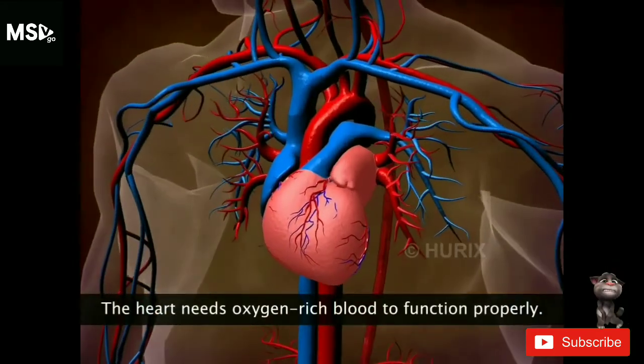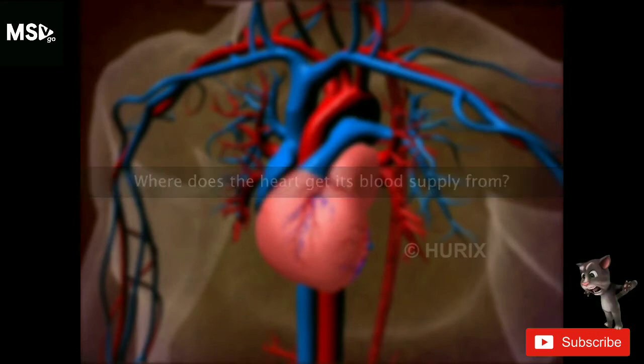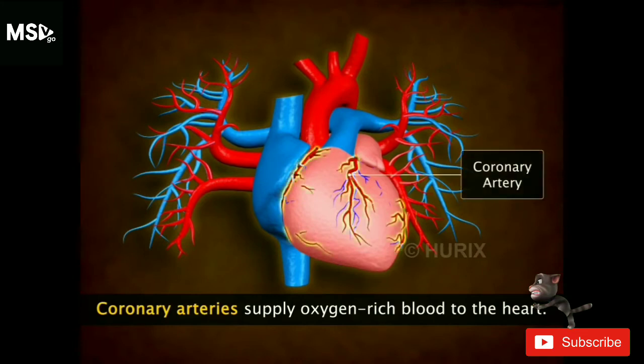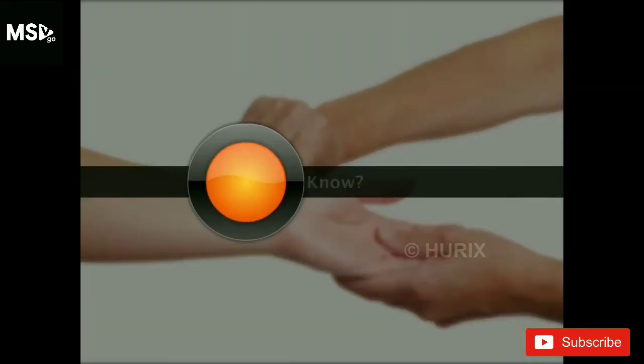Like all other organs of our body, the heart also needs oxygen-rich blood to function properly. But where does the heart get its share of the blood supply from? The heart supplies blood to itself with the help of the coronary arteries. The coronary veins take away the carbon dioxide-rich blood from the heart.